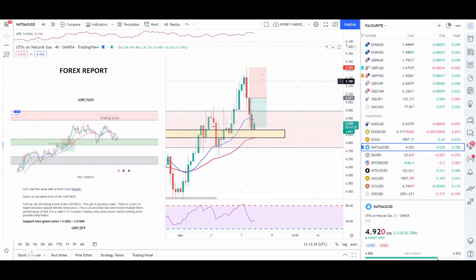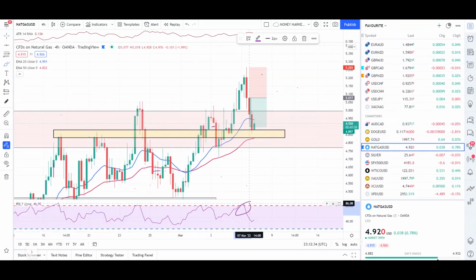Let's start our analysis with natural gas first. Right here, as you see, we got an overbought situation and we got this bearish candle, and the market ended up moving down. Yesterday, I recorded a lesson based on this RSI strategy, called the RSI U-turn strategy, for my upcoming course.